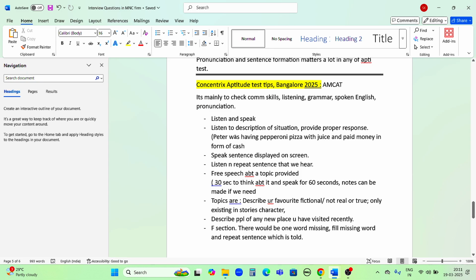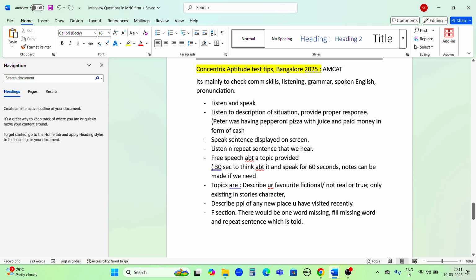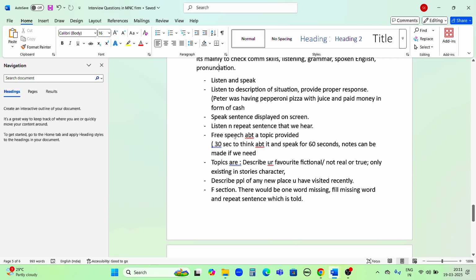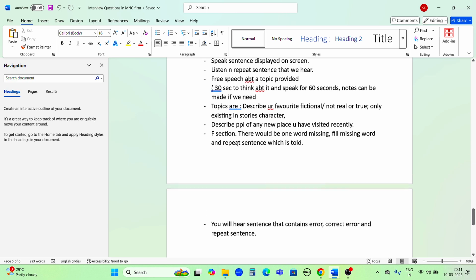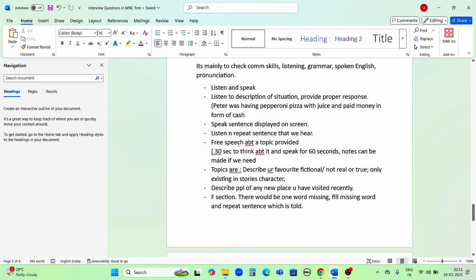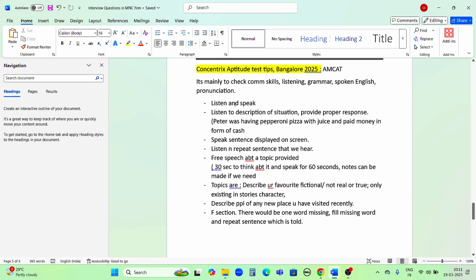So there are some subsections which will be there. I believe it's nearly A to G sections. So I just wanted to give you a little bit of clarity before you proceed further, in case anyone has plans to do this aptitude or assessment test. So there will be one option where you have to listen and speak about that particular topic.